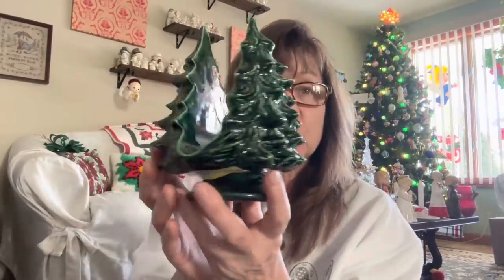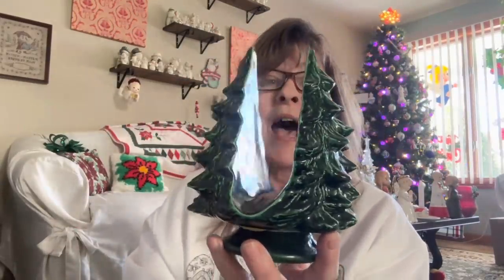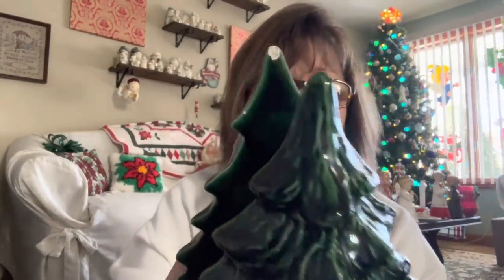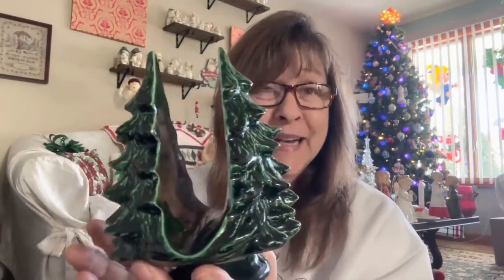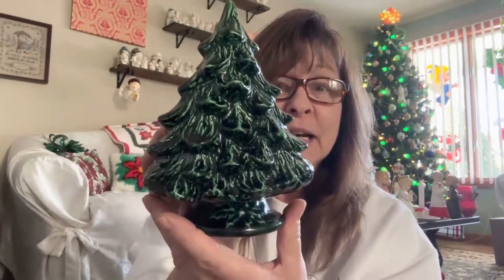I also found another Christmas tree napkin holder. However, this one does have a chip. We can touch that up though, y'all know, right? Plus it's on the inside and your napkins would hide it anyway. But yes, this is beautiful. It is initialed MMM, but there is no date on it.